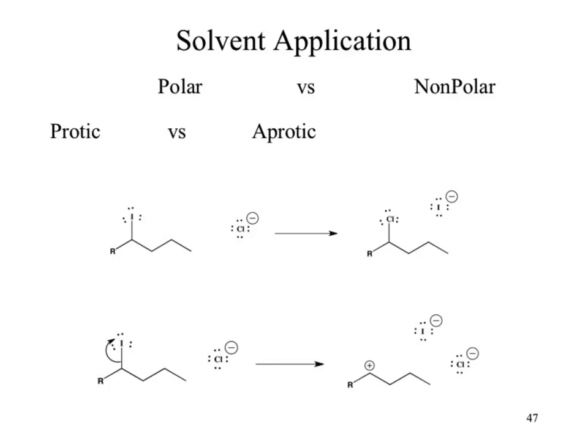The first role of the solvent is to do what? Dissolve. What does it mean to dissolve? Break apart. Break everything apart. Okay? Well, since we don't have really any ionic shown bonds, there's nothing to really break apart. So these are just going to be dissolved.